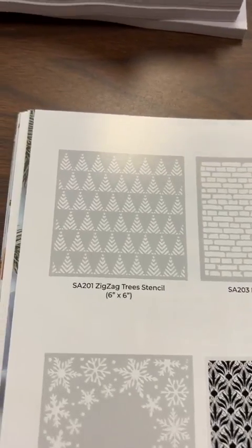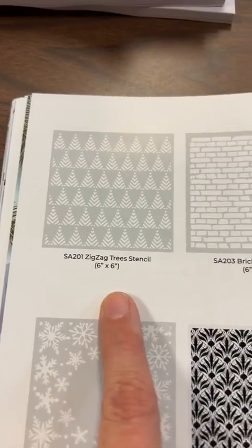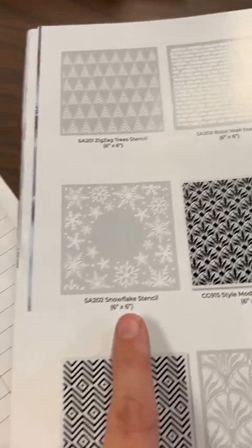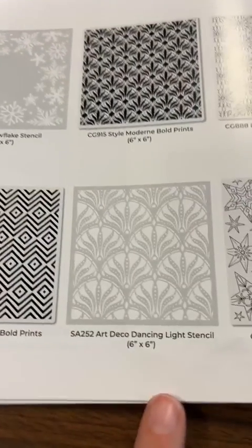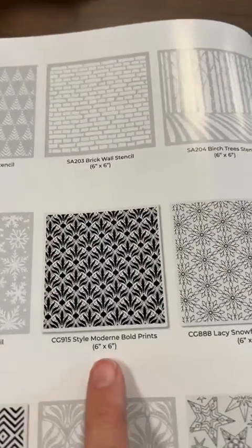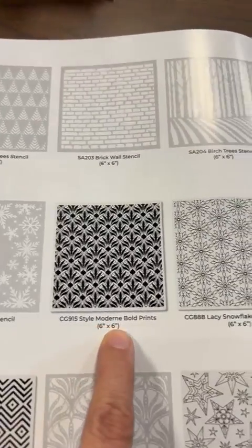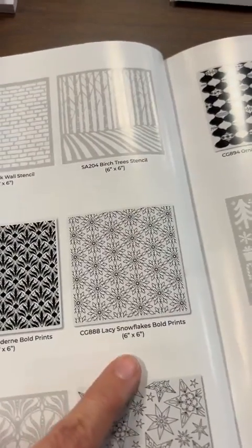I've been busy. Oh, these are all really cool little stencils here. Zigzag tree stencil, brick wall stencil. Look at that birch tree stencil. That one's really cool. And then we've got snowflake stencil. Then I'm going to jump down here to the other stencil. This one is called Art Deco. Then these are backgrounds. Style Moderne bold prints. Just spell it out, M-O-D-E-R-N-E. Moderne, I don't know. Phonics, I'm not hooked on it.